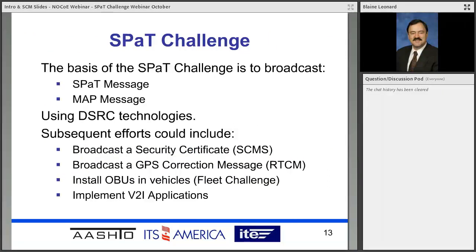As I indicated earlier, the basis of the SPaT Challenge is really to broadcast the SPaT and map message using DSRC technologies. As you've noticed through the webinars we've had over the past year, we have topics that deal directly with SPaT and map messages, but we've had other topics too: broadcasting a security certificate, broadcasting a correction message for the GPS, installing OBUs in vehicles, and implementing V2I applications. Those are not intrinsically part of the SPaT Challenge, but those are places where a lot of SPaT deployers have gone as a next step to investigate some of those things.